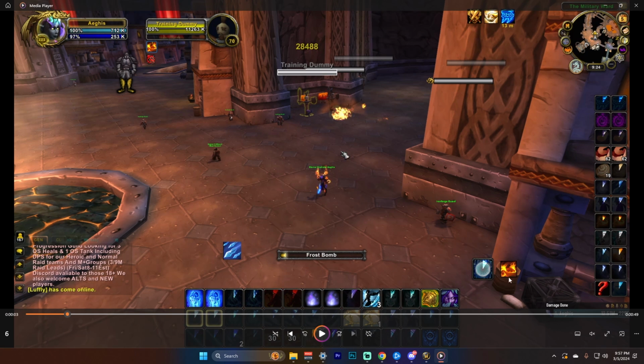As you can see, I'm starting off with a Ring of Fire. So the way I think of Ring of Fire on a Frost Mage is you have a couple different kinds of DoTs. So we have Blizzard, which is a DoT. We have Frozen Orb, which is a DoT. And we have Ring of Fire, which is a DoT.